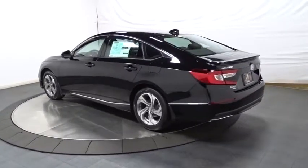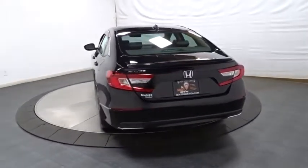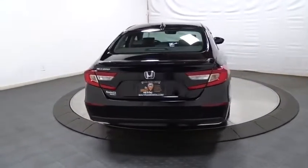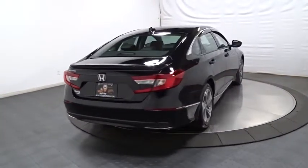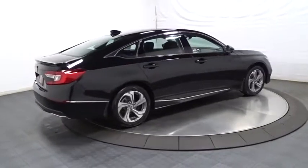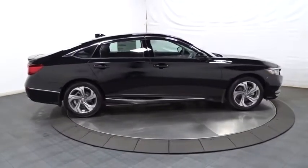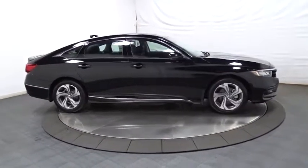Keyless entry, backup camera, leather-wrapped steering wheel, Bluetooth, front-wheel drive, fog lights, trip computer, outside temperature gauge, tachometer, Sirius satellite radio, brake assist, body color door handles, engine immobilizer, power rear window sunshade, low tire pressure warning, leather shift knob.